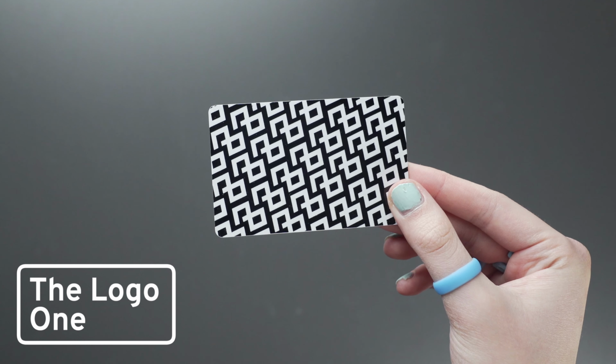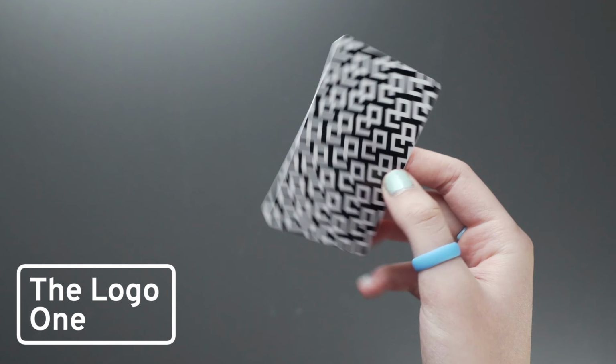And finally, the logo one. This is for the person that wants to rock the NBT brand everywhere they go. If that's you, honestly, thank you so much. That's like the honor of a lifetime.